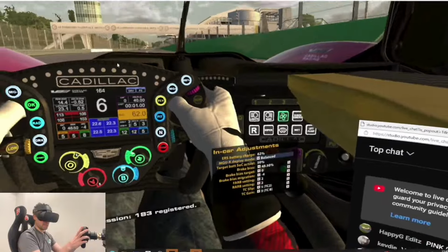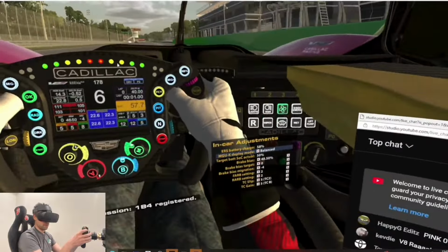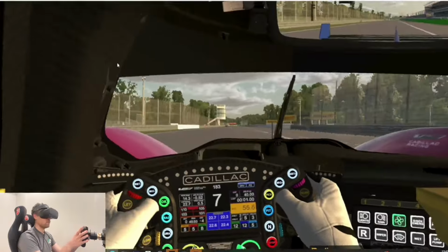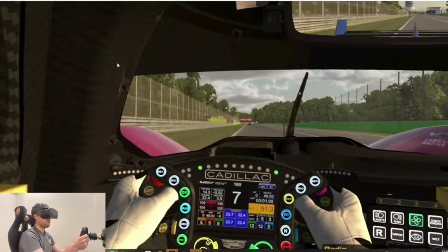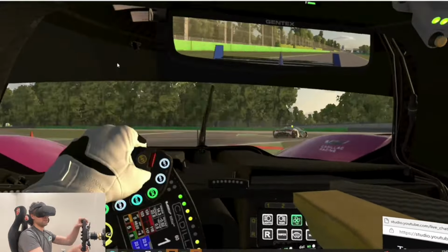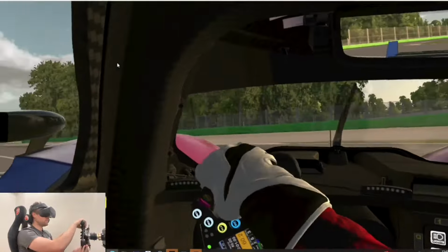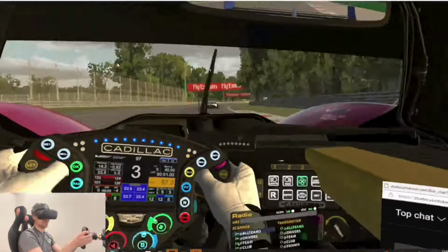Just gonna change our brake bias backwards a bit. Back to 48% for the brake bias. Braking at the 150. Let's cut this first part of the chicane, slow to the second part. Two wheels in the dirt.